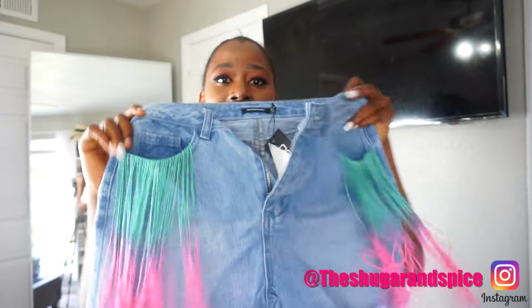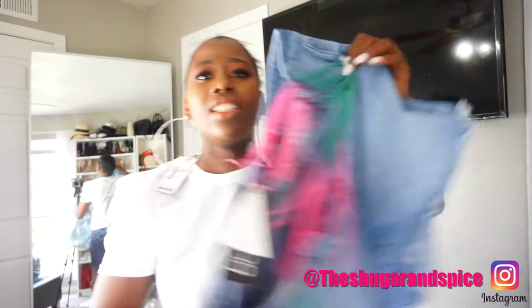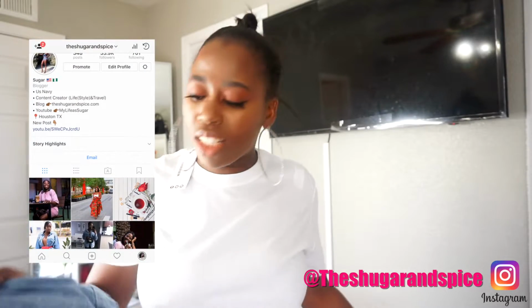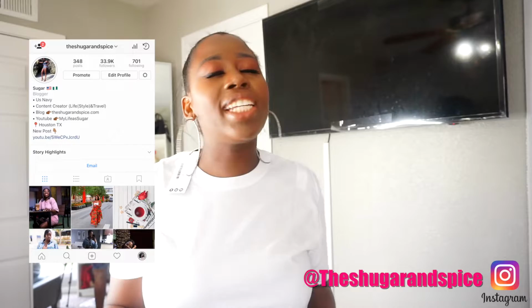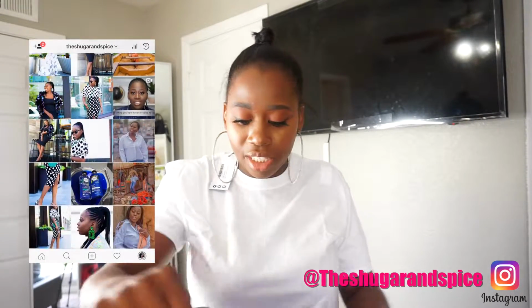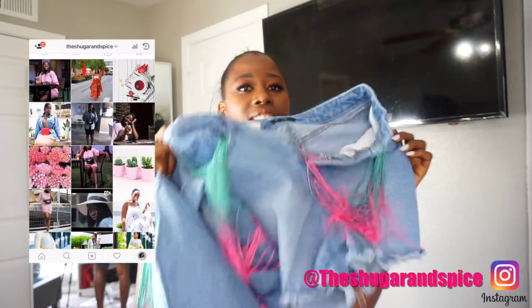But the next item is this fringe shirt and the jacket. So this is the shirt and this is the jacket. I'm currently obsessed with denim jackets. I wasn't really into it in the past years, but right now you could check out my Instagram, guys. I'm all in for denim jackets right now. Let's pair this and see how it fits.